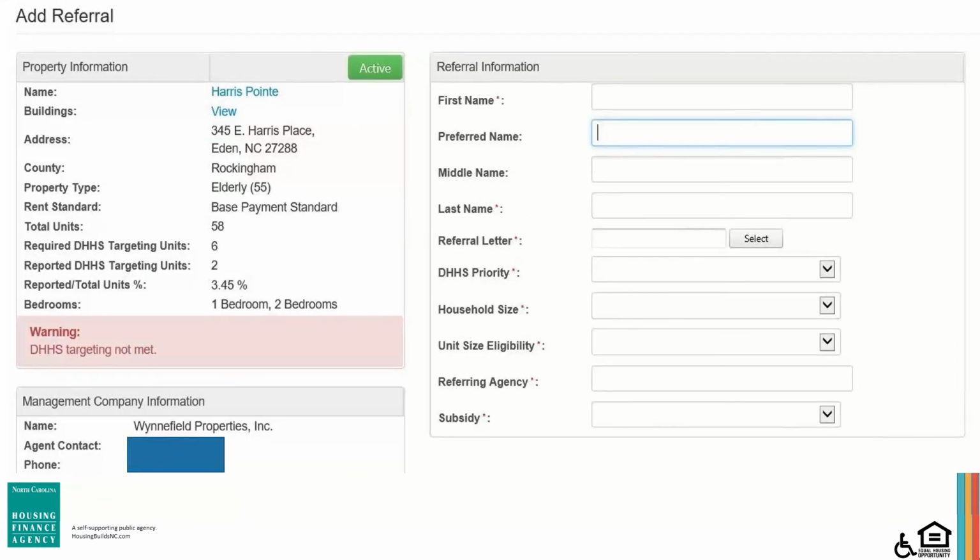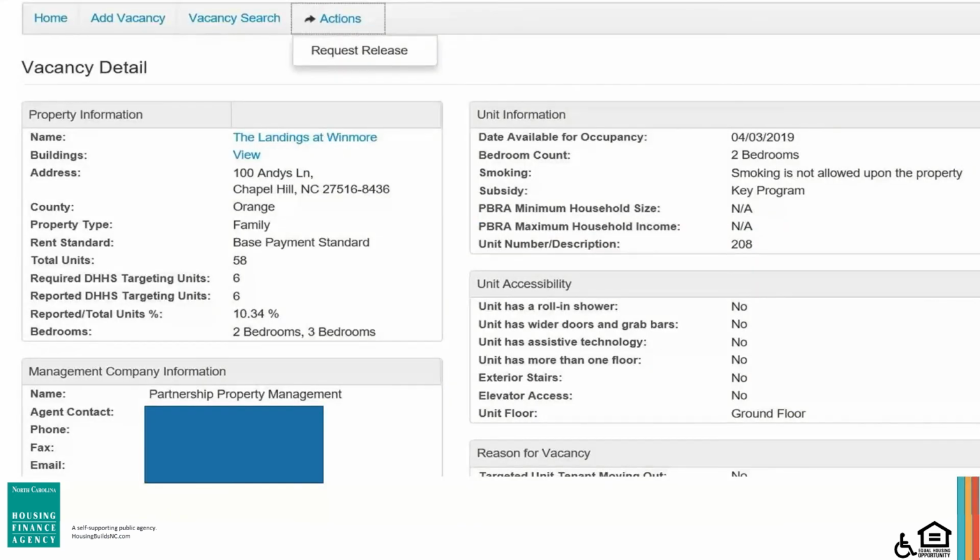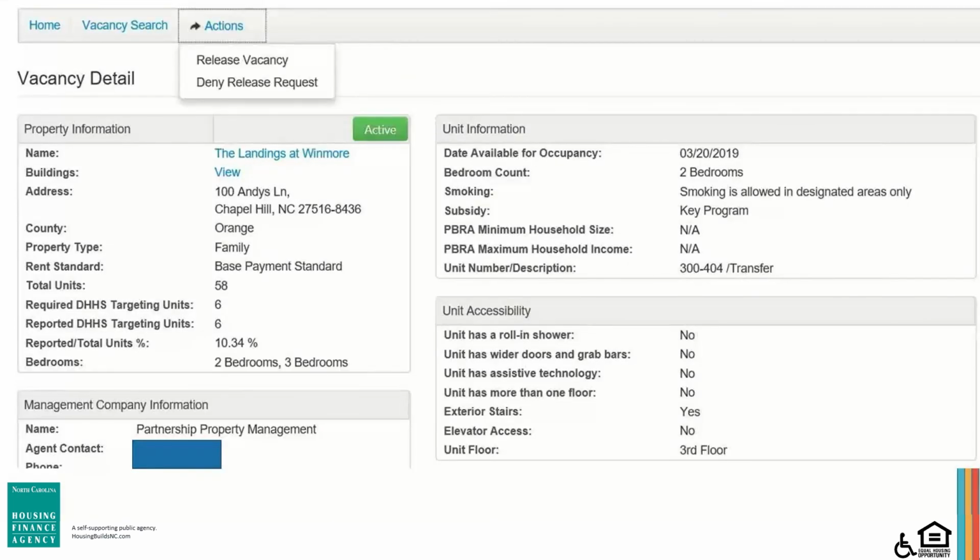When they add the referral, this is what they see on their side. This is what they're entering. If your targeting requirement is met, you're still going to enter the vacancy, but you're going to ask DHHS to immediately release the unit, and DHHS should do so within 5 days. Here's what the screen will look like when you request the release. And then you notice on DHHS's side, they get the message, then they either can release the vacancy or deny the request.